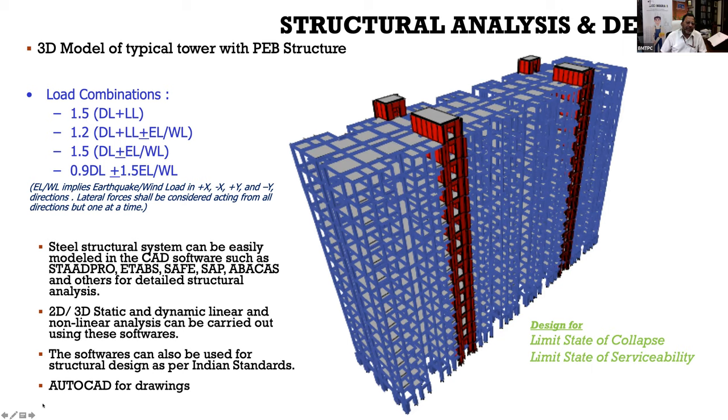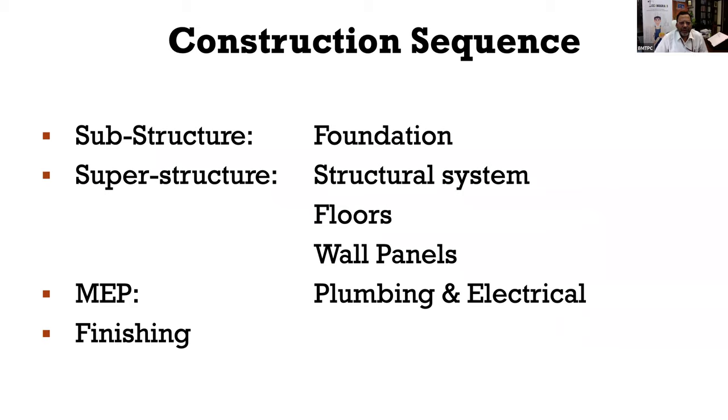Also, don't forget, this is a very useful software, and as civil engineers and architects, we should also acquire a little knowledge of AutoCAD software, which is used for preparing architectural as well as structural drawings. Now, having explained the structural system being used, I will try to explain through photographs the construction sequence as well as the field level implementation of the technologies which I just discussed with you.